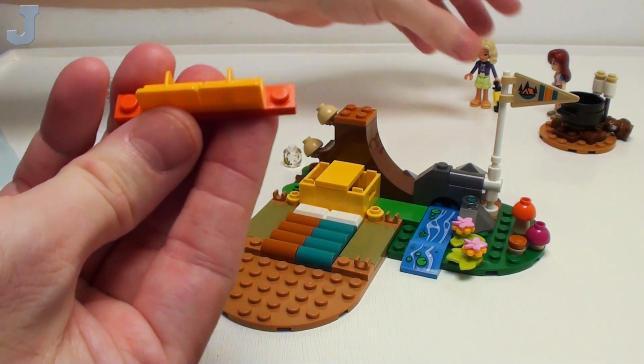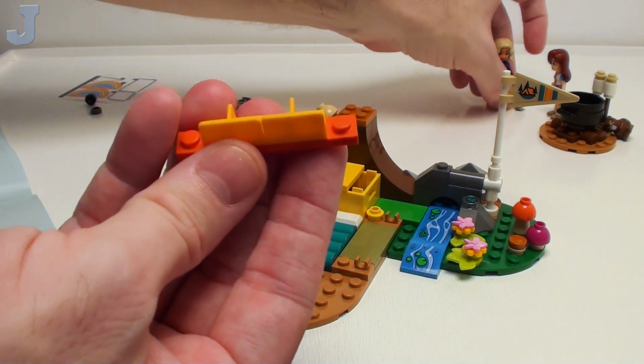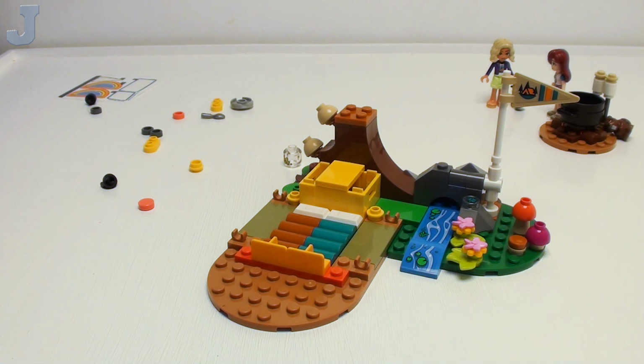They use these for the minifigures to walk into. Here's a helpful hint. Minifigures can also snap in there too. I've used those a few times for minifigures to keep them in place. They do work for the most part.